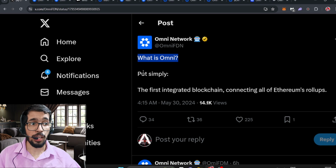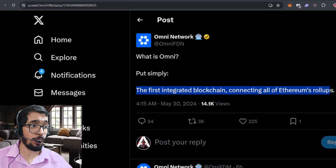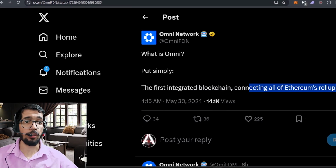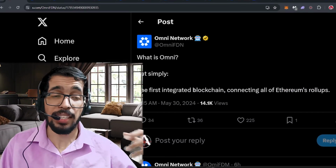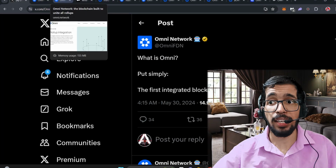What is Omni chain? Put simply, the first integrated blockchain connecting all Ethereum rollups. In simple terms, it's a blockchain connecting with all Ethereum rollups. So why do the rollups need help from Omni chain? Here's why it needs help.